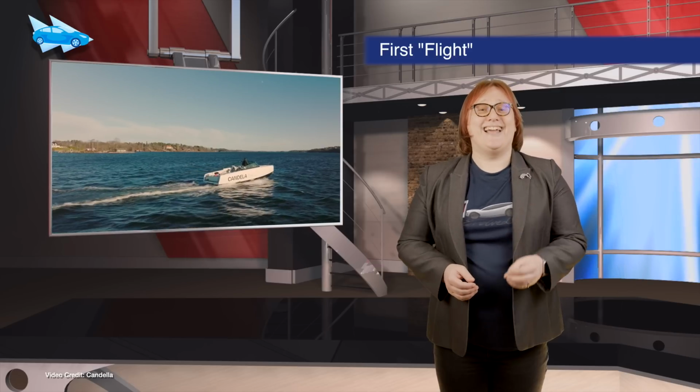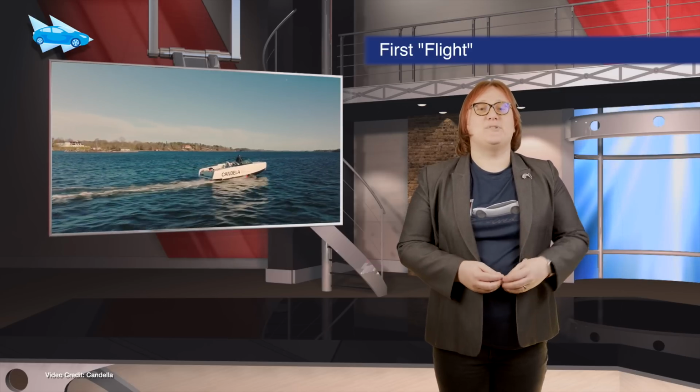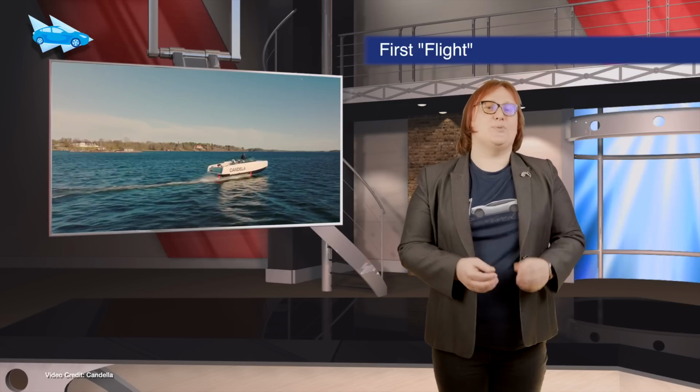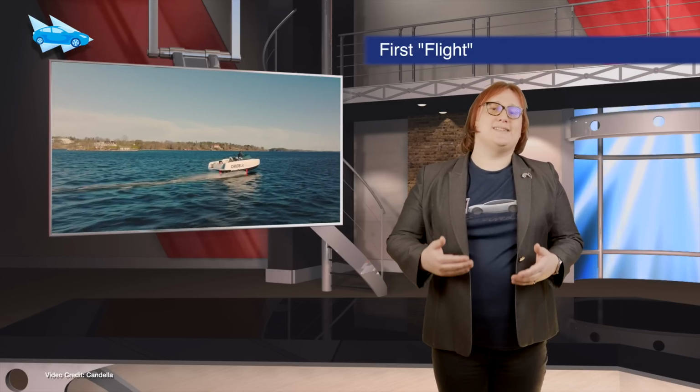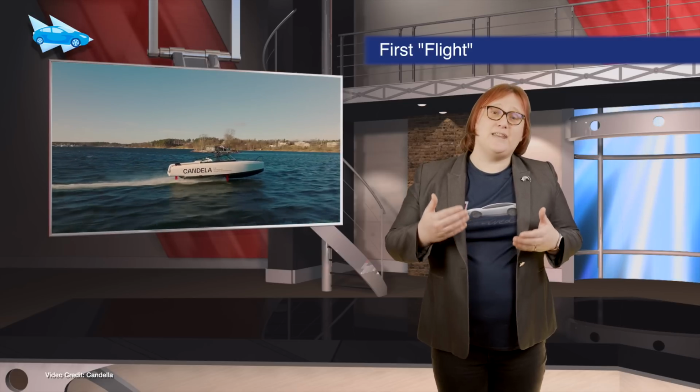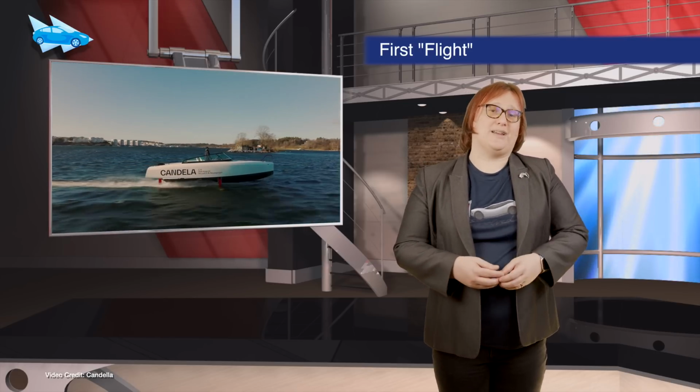This week, the Candela C-8 took to the air, sort of. The hydrofoil-equipped, fully electric boat lifted the hull of its prototype from the water, allowing the dramatic drag reduction which Candela says allows the C-8 a 50 nautical mile range on just 44 kilowatt hours of battery pack capacity.